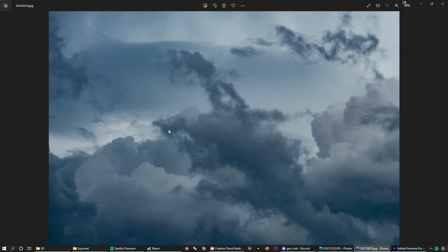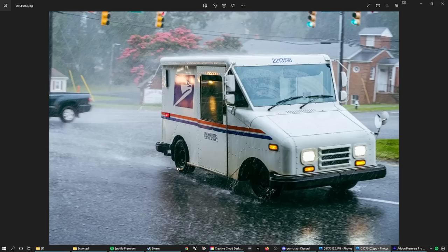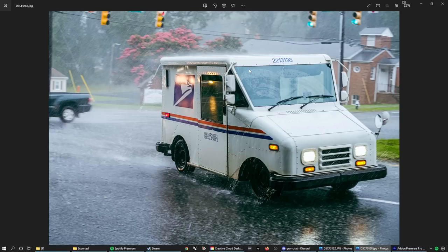All right, now these are the ones I started taking with the Fujifilm camera. Oh, these dramatic clouds. You know, it was raining. I was walking around, it was raining. I had my umbrella, thankfully, and I caught this dramatic shot of the, I can't think of the word, the postal office box truck. The mail truck? Is that what it's called? Swerving around the corner.